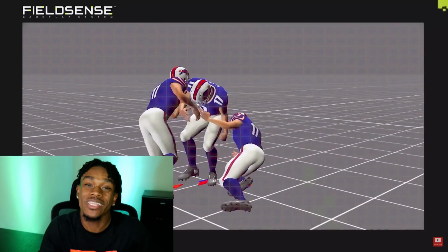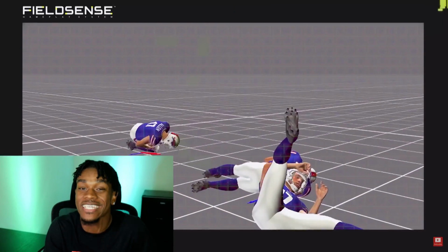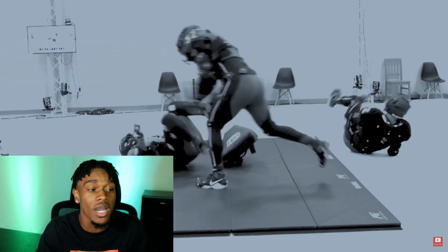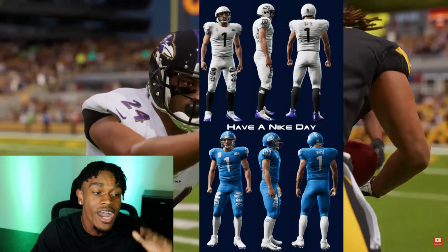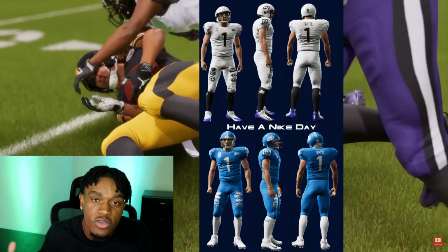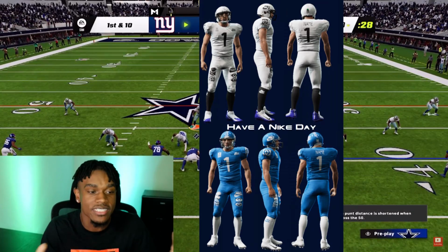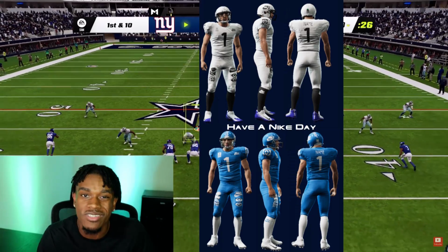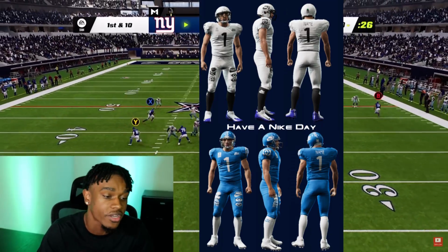And then lastly, talking about the yard gear leaks that we did get. Like I said, this gear will probably come in the game in the next 2 to 3 weeks. Shout out to my guy Mutt Leaks on Twitter. So you see right here, I have it on the screen. It says have a Nike day. You see the away gear is like an all white. W gear, I love all white. I love when gear is like this. And then we have for the home, it's like a blue and white. Looks like a Hawaii type of gear, tribal type of gear. I like it a lot.